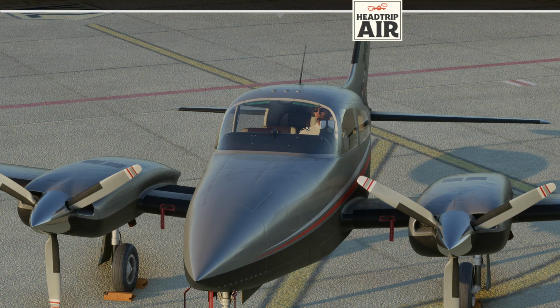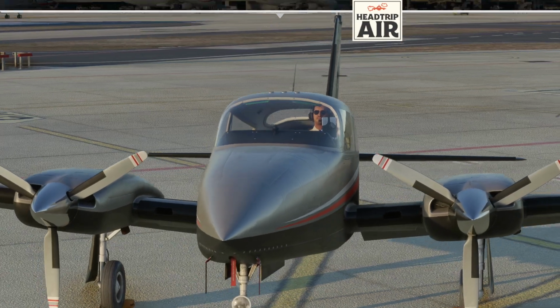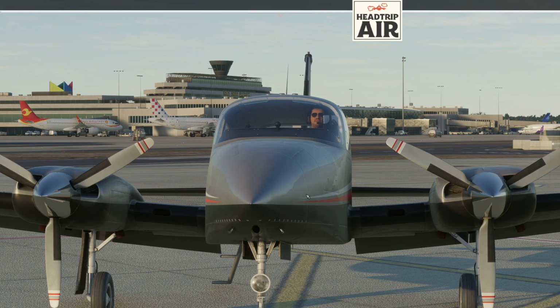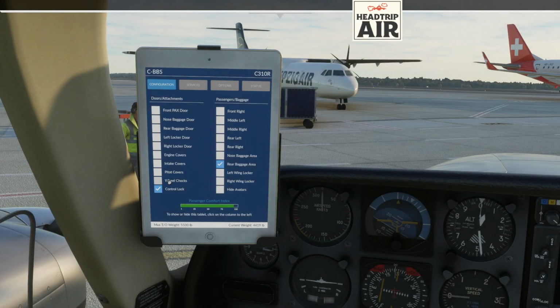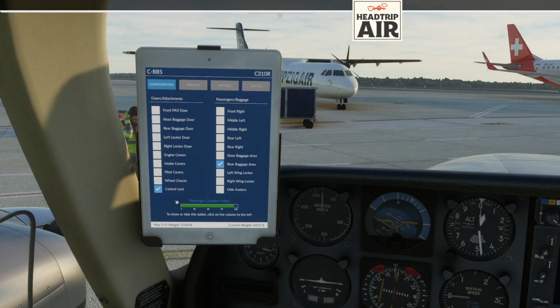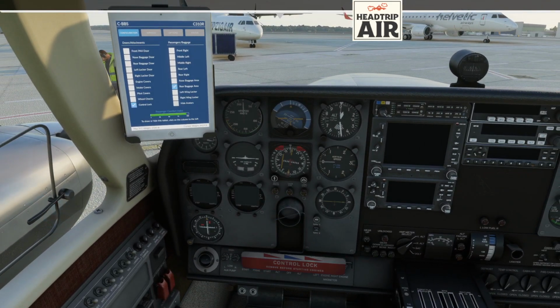There we go. And the intake covers off. And our pitot covers off. Wheel chocks off. And the very last, we're going to take our control lock off here.